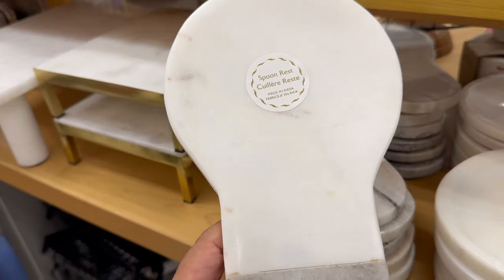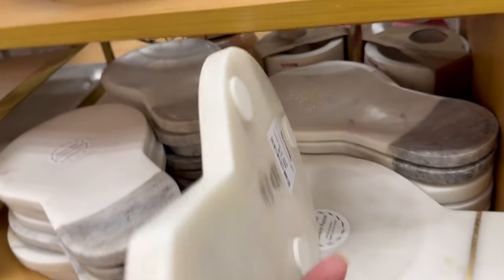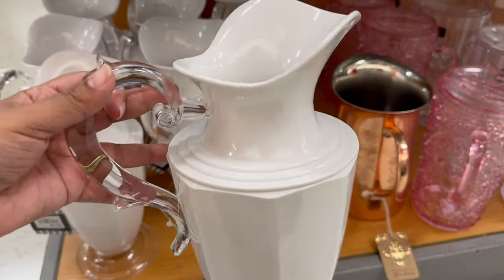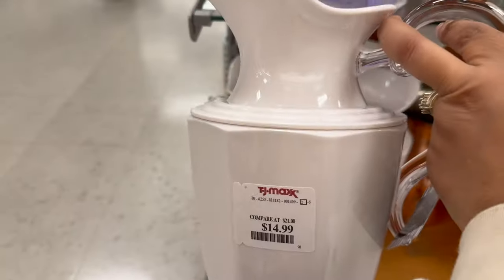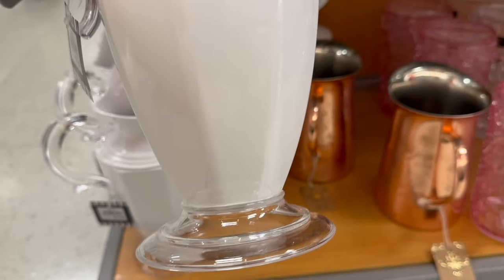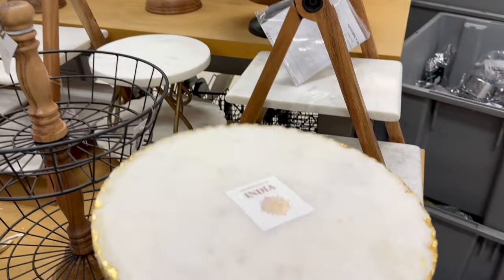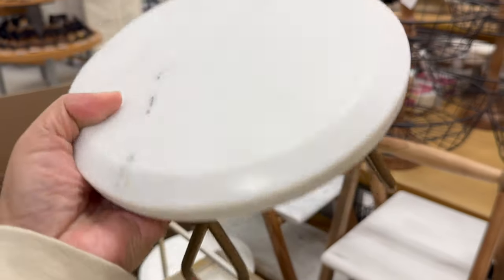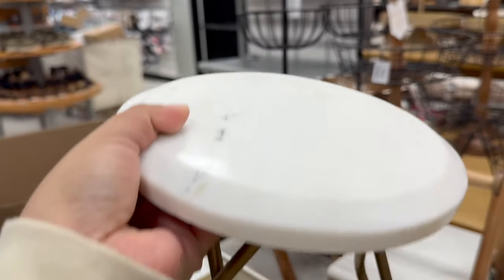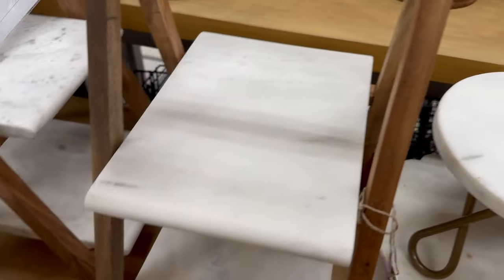Oh, the spoon resters. That's cute. $6. This one too. $7.99. Do you see this picture? This is really nice. I thought it was glassy at first. How much is it? $14.99. Ooh, it's really, really nice. This one's also $12.99. Very nice. These are extremely heavy. Oh, I can't even pick that up. And yeah, it's a nice tray. They got two of those.